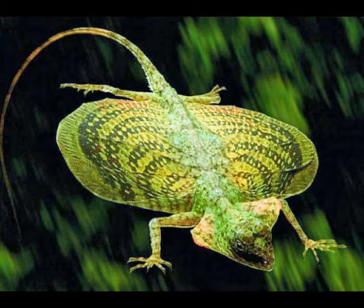Flying lizards are very territorial. Male occupies several trees and fiercely defends his territory against other males. On the other hand, he readily shares his territory with few females.